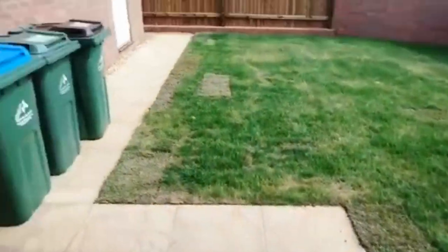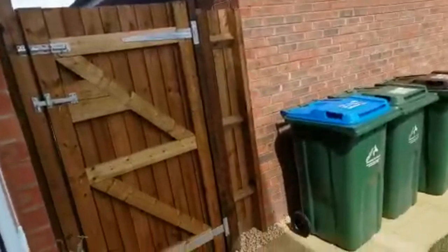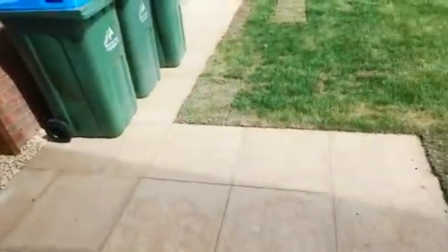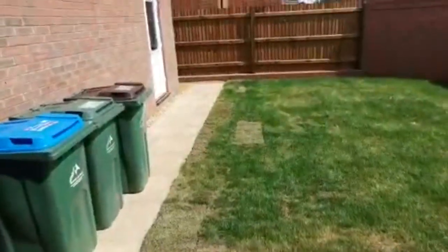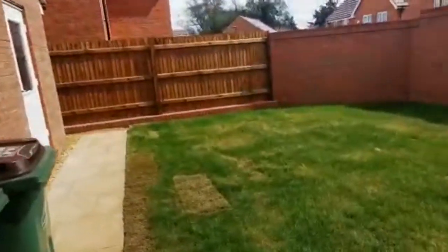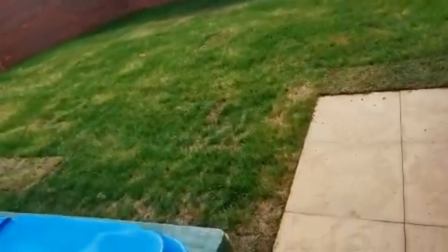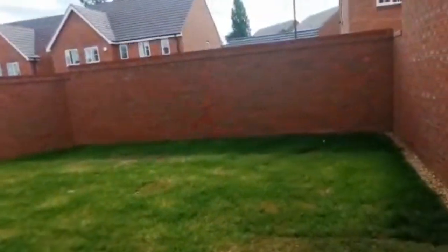I'm going to show you outside now. So this is the outside. You've got a door that leads to a gate that leads to the garage, and then you've got slabs there, which is handy, and we've got our 3 disposal bins. It's a decent sized garden with part of it wood walled and then the other part brick walled.